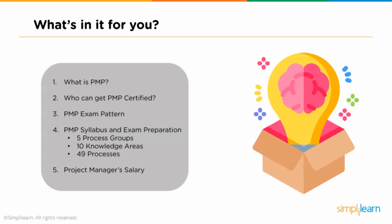So as part of this tutorial, we are going to understand what is PMP, who can get PMP certified, PMP exam pattern, syllabus and exam preparation for PMP, which involves 5 process groups, 10 knowledge areas, 49 processes. And also we will look at findings of Simplilearn about project manager's salary, who is certified PMP versus who is not certified.